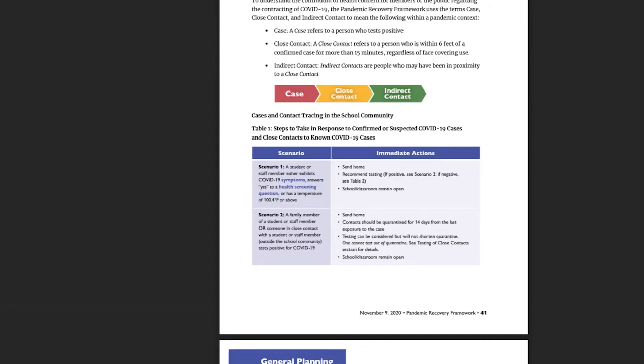And so from here, I'm going to go into the scenarios. Scenario 1, this is what we would do to take the steps that we're going to take in response to confirmed or suspected COVID-19 cases and close contacts known to known COVID-19 cases. So those are people who say, my daughter has COVID, I am a close contact to a known COVID-19 case. I'm going to go through these scenarios pretty quickly for you, but remember, you can always go back and revisit it on our webpage.